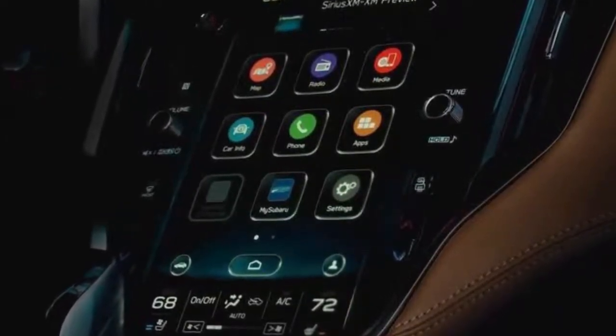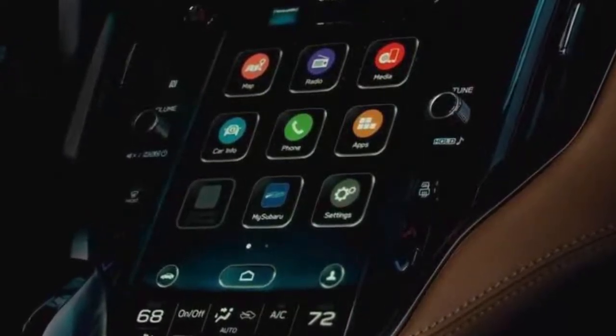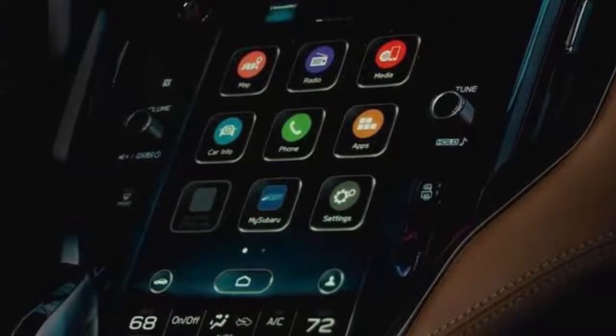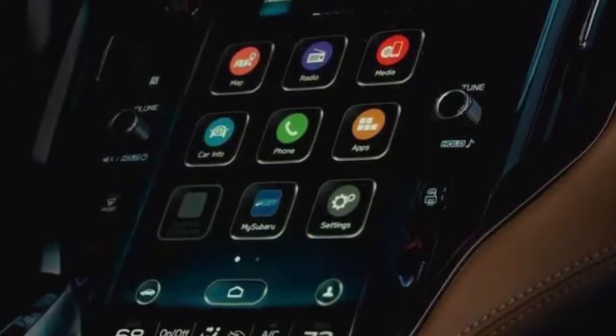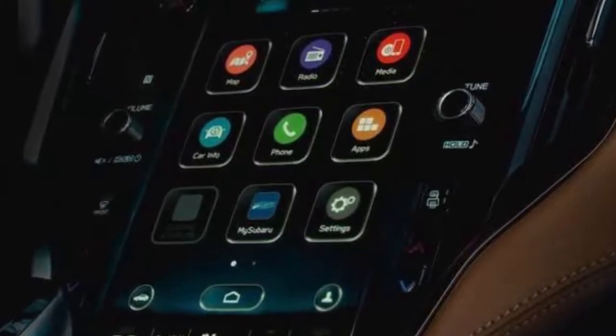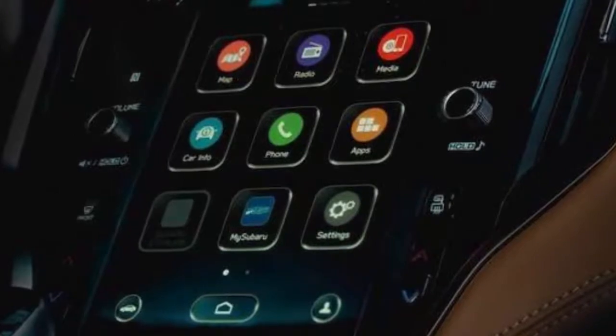The most obvious change in the teaser is the addition of a giant screen for the Starlink infotainment system. The screen is now in portrait orientation, similar to Volvo's Sensus Connect system. Nearly all the physical buttons are gone, including the climate control, in favor of increased digitalization.